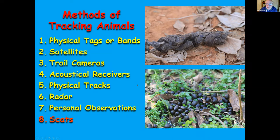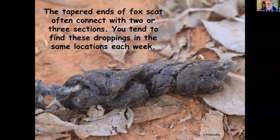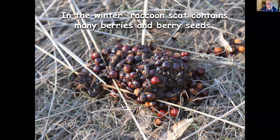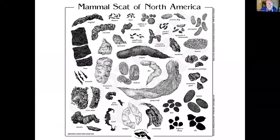And one of everybody's favorites is scats, the solid waste. This is fox scat. Again, knowing what it is, you can then trace a trail. You can find out where it is, which way it is going, and follow it. Deer pellets, we've often, I'm sure, all seen them all around. In the winter, raccoon scat, a lot of berries and berry seeds. So again, you can tell what they're eating and where they had to go to get that food. And of course, everybody needs a diagram of mammal scat of North America. Joyce actually has a kerchief, a scarf, of this particular picture.